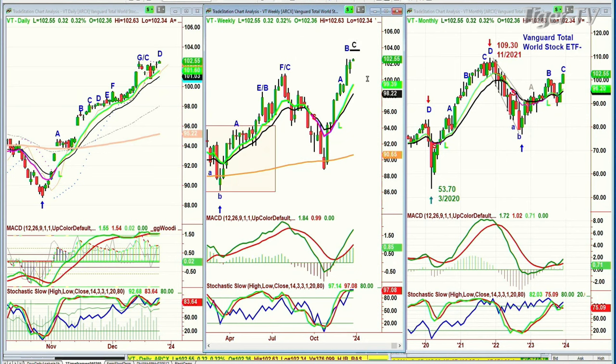With all the bad news that's out there, 109 was the all-time high. The 85s was the low. Most recently, now it's at 102. It's up 20, 30% or something like that, and it's getting closer and closer to the all-time high. This is the world total Vanguard ETF. That is impressive. I like that.